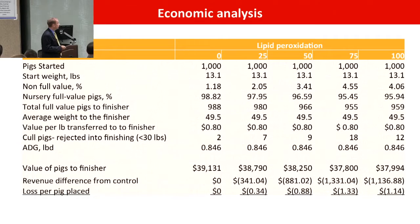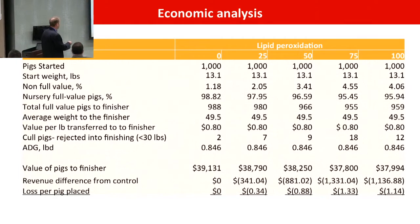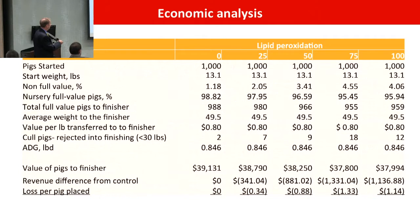Then if you look at the economic analysis, really quickly calculated on 1,000 pigs that had a similar start weight. And then you look at full value pigs in the nursery, so you're going from 98.8% to 95.9%. So you can calculate the total number of pigs that go to the finisher. The average weight at the end was not different. And then you put a value on them. And then you subtract the number of cull pigs that don't make it to the finisher. And then you can calculate what kind of value or what kind of losses you get.